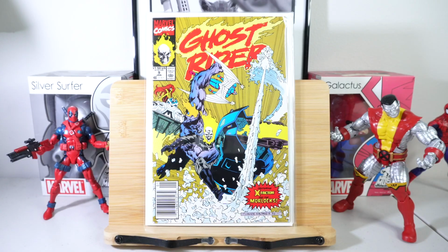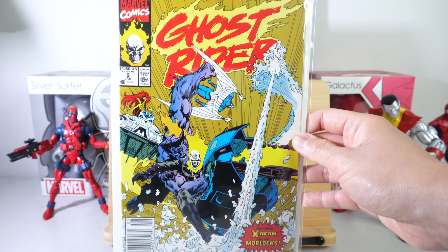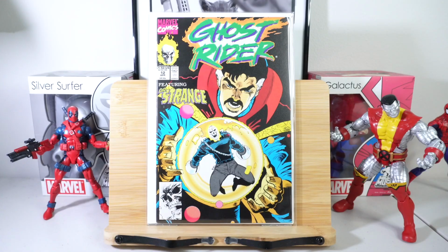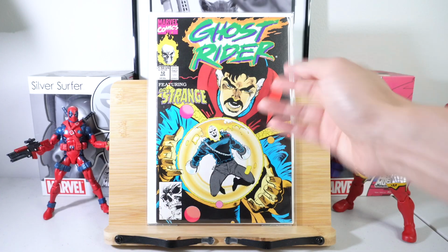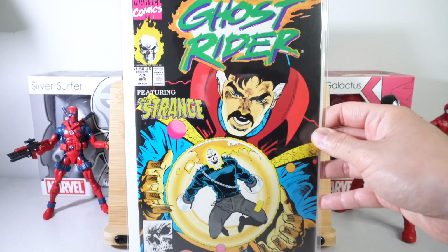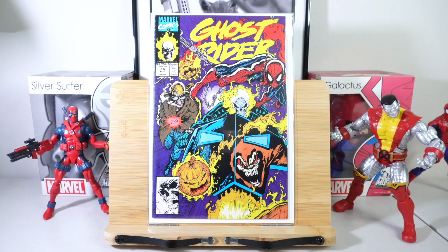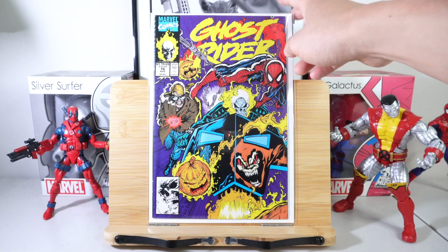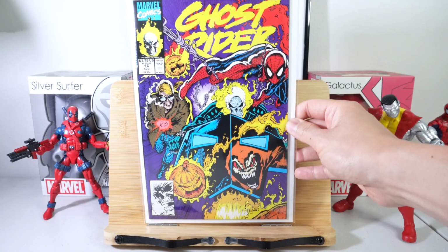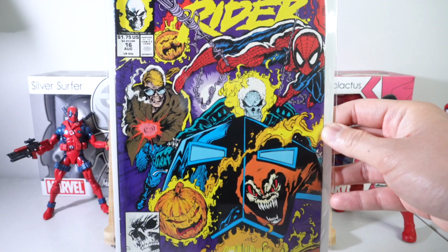Issue number 9, Nightmare, featuring X-Factor. I didn't know they crossed over here, actually, until I picked up the issue. Another crossover here with Doctor Strange, although when we're dealing with magic and things with the Demon Realm, makes sense. Doctor Strange is going to show up. Another fantastic cover here by Mark Texeira with the Hobgoblin, Johnny Blaze, issue 16.